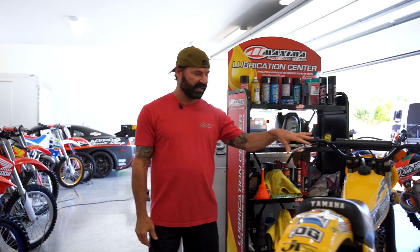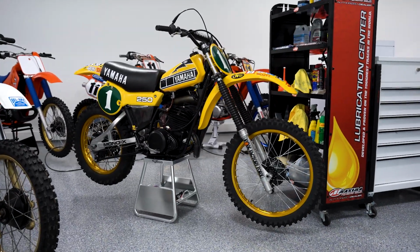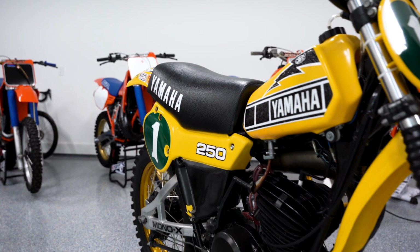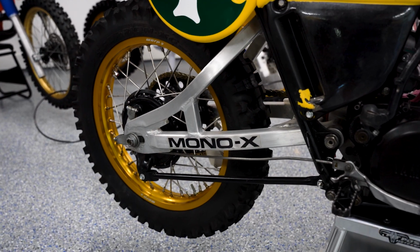So this is a '79 or '80 YZ250. I'll actually be selling this, so I'll do a video on this bike as well. I rode this last summer and it's been here ever since. The suspension wasn't that great. Instead of rebuilding the whole bike, I just want to keep it as original as possible.